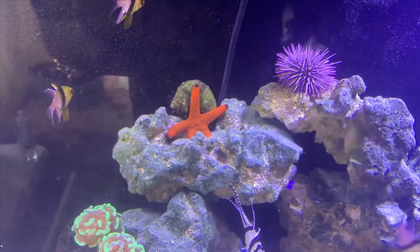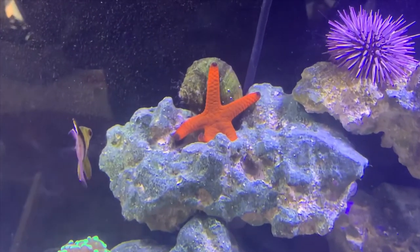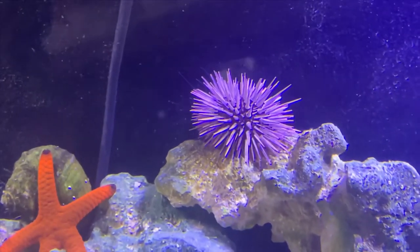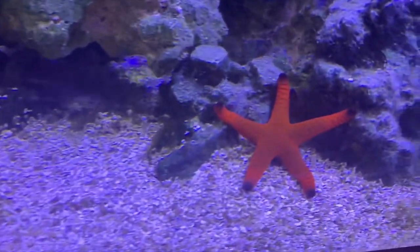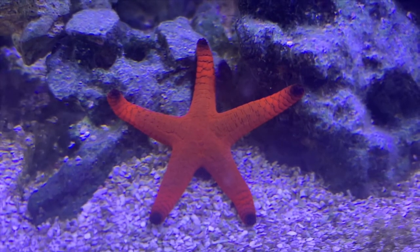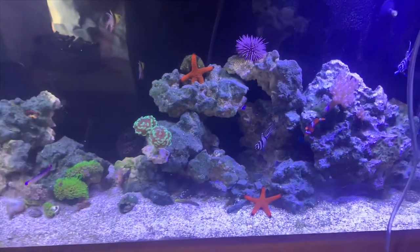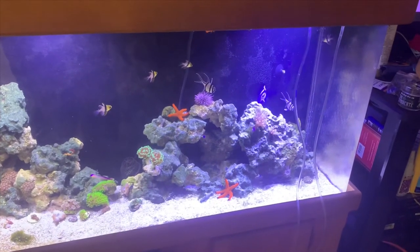All right, so as you can see, that starfish there is getting himself adjusted. He's starting to chill onto the snail, apparently. And the urchin, well, he's chilling. You see he's moving and stuff. You see his tentacles and his feet moving. And then this guy here, well, he's chilling here too. He's starting to grab on. It's only been about 5 minutes, but everything so far is looking nice. The tank's starting to come together. Now let's put these acclimation tubes away and get some B-roll for you guys.